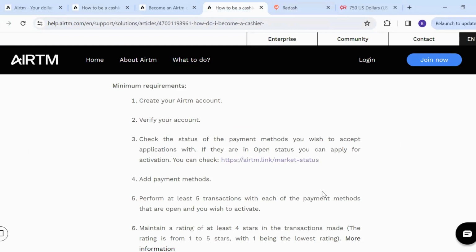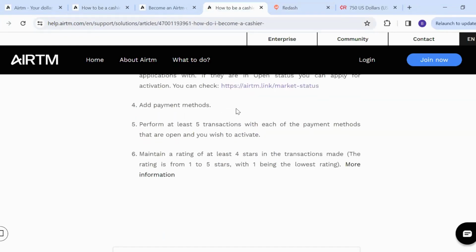Yeah, so then add payment method. So you need to add payment methods which have not been added. Okay, so that is why I cannot transact. Then perform at least 5 transactions with each of the payment methods that are open and you wish to activate. So for each of the payment methods, I need to perform at least 5 transactions. So those are the requirements, okay?